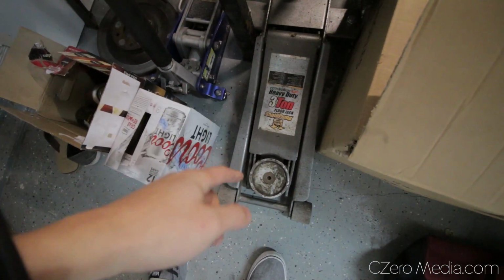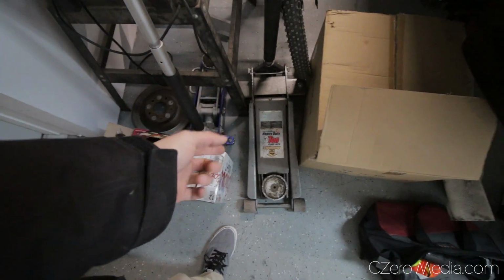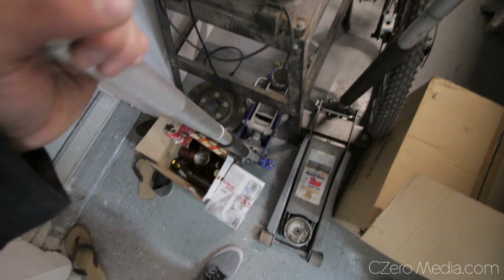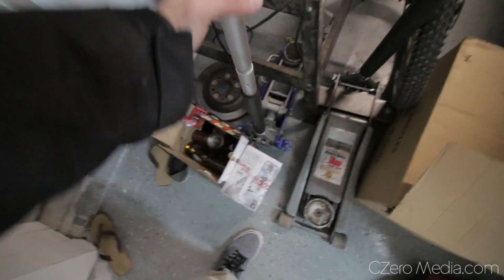This 3-ton jack I highly recommend you get if you have a garage and you won't be moving the jack so much. This actually lifts up the car a little higher than this one does, and it's more stable, more heavy duty. And this one is if you live in an apartment like I used to and you work on your car here and there, not all the time, and you want it to be mobile, you want to get the aluminum version. So that's about it, I think.